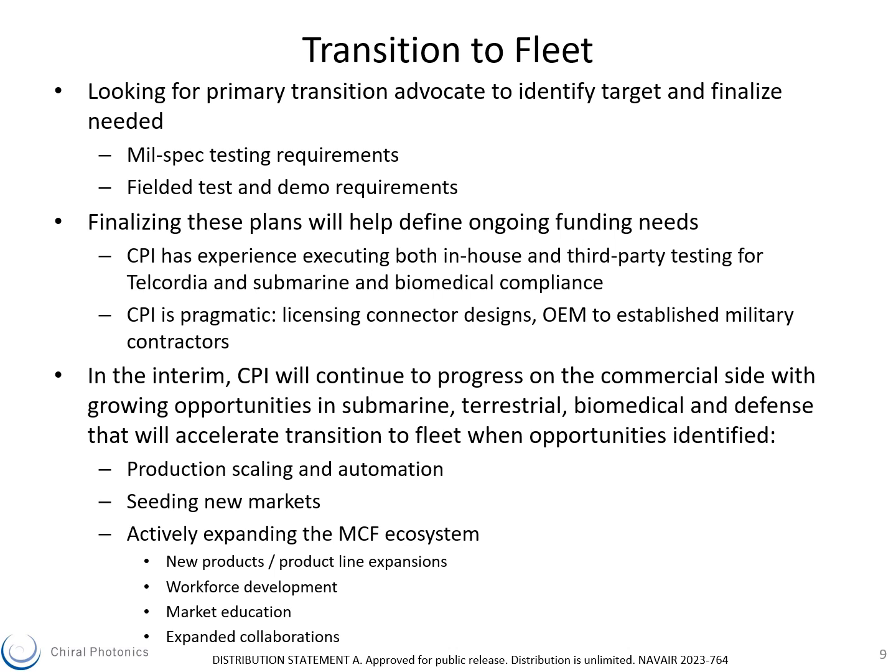Chiral has extensive experience in both in-house and third-party testing for Telcordia, submarine, and biomedical applications. We are also a very pragmatic partner. We are open to licensing and OEM arrangements to facilitate accelerated progress and adoption.